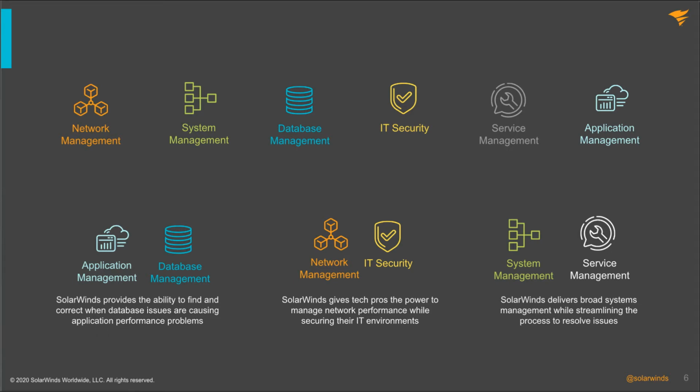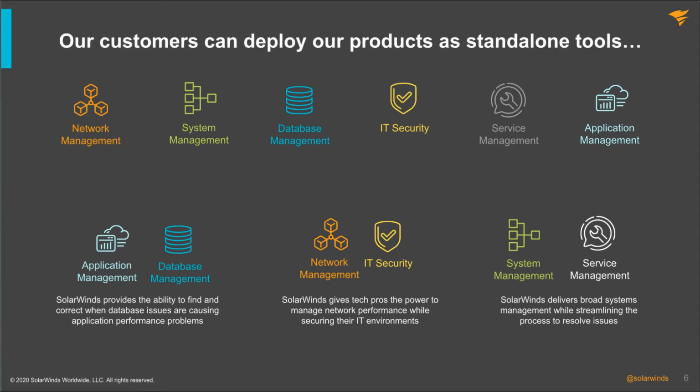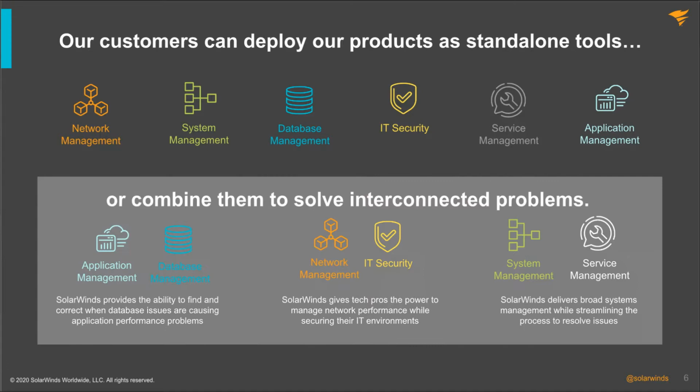So some of our products are really just network management, system management. These are some products that, hey, our customers deploy out. Maybe I just want to monitor our network, right? But a lot of times, because our products integrate, they actually include, all right, now we're going to start to monitor system management. It's one single pane of glass.